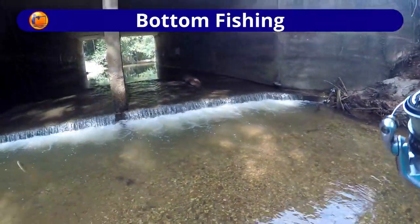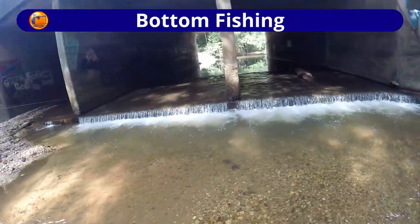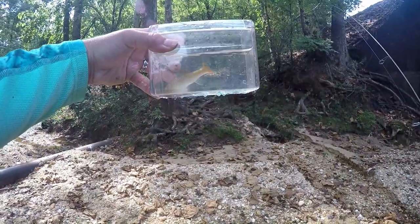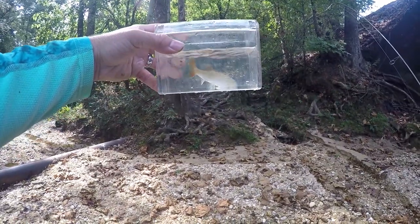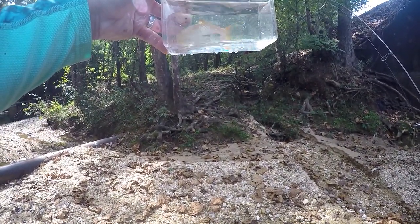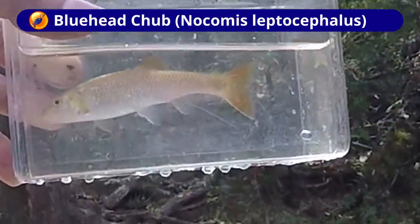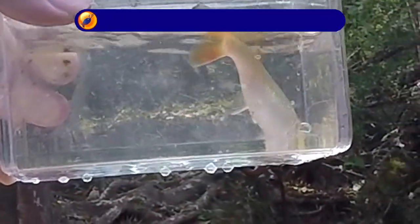And we got us another species for the day. We'll throw him in the tank. And this is going to be our first chub for the channel. It's definitely not a creek chub, but I'll put what it exactly is on the screen. I'm going to guess right now bluehead chub.